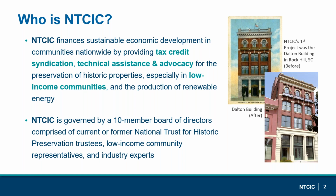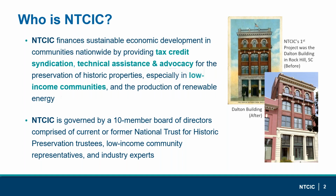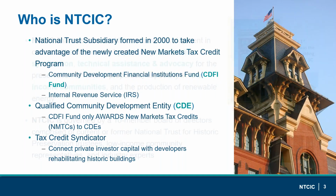Many of you may be wondering at this point how I'm defining low-income community. I'm defining it based on census tracts where the poverty rate is at least 20%, or a median family income that is 80% or less of the statewide median family income. Where did I get this definition? This is how it's defined by the New Markets Tax Credit Program, the tax credit program that was created by the Community Renewal and Tax Relief Act of 2000, and which prompted the National Trust to form NTCIC, a taxable entity, to take advantage of the program. The New Markets is administered by the Community Development Financial Institutions Fund, which is part of the Treasury Department.